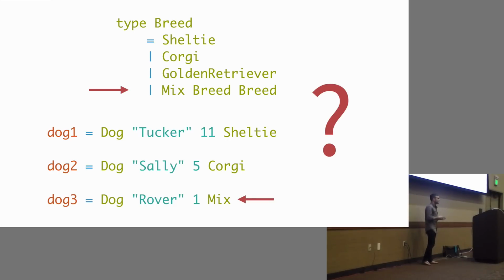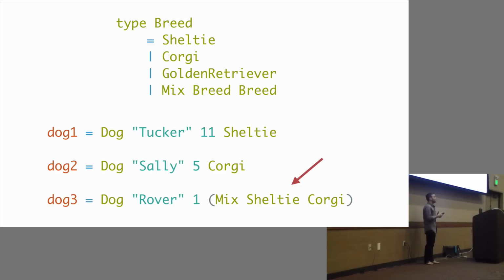And so if these are constructor functions, like normal functions, they can take arguments as well. So we're saying that a mix has to be of two different breeds. So that means I need to invoke mix with the two different breeds I have. So not only do I have a finite list, I can still allow mixes of breeds, and so types can be recursive in that regard.